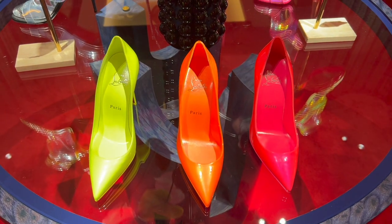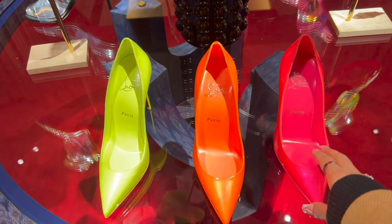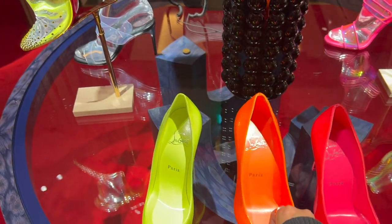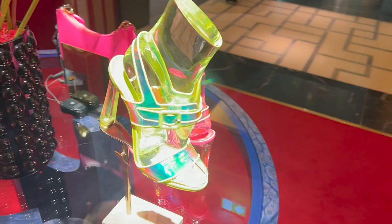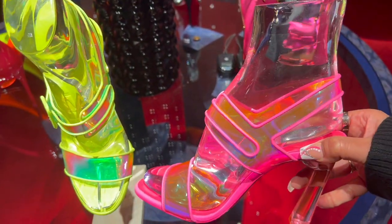Absolutely in love, guys. Can we just look and appreciate? We have got some neon quartz. Have we got the red soles? Yes, we have. I am loving those neons. Let's see what else they've got here. A little bit of, oh, that's a heavy model's foot in there.